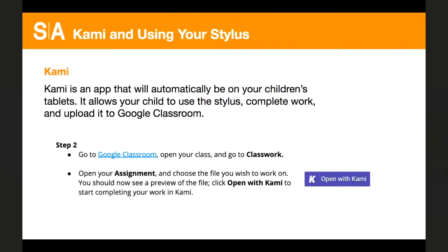So you go to Google Classroom, you open your class, and you go to classwork. You open the assignment and choose the file you wish to work on. You will then see a preview of the file. You click Open with Kami to start completing your work in Kami. Your teacher can give you more direction about how to complete, but once you get your scholar's Chromebook, you can start playing around with it and seeing how you can navigate it too.